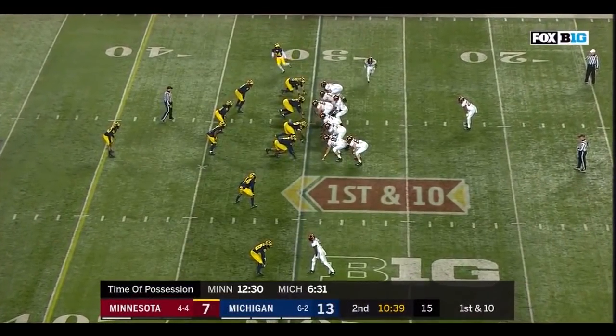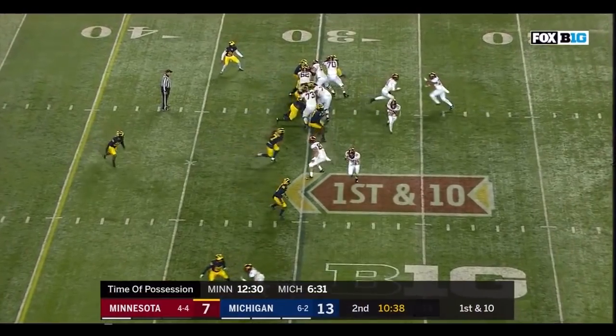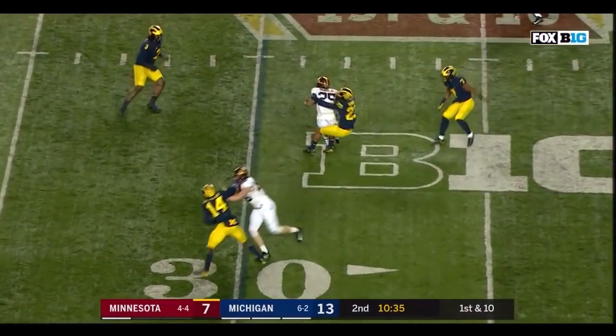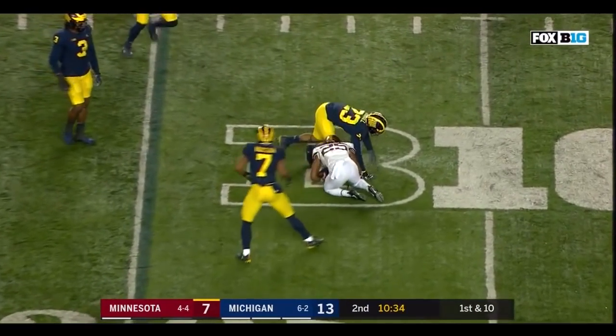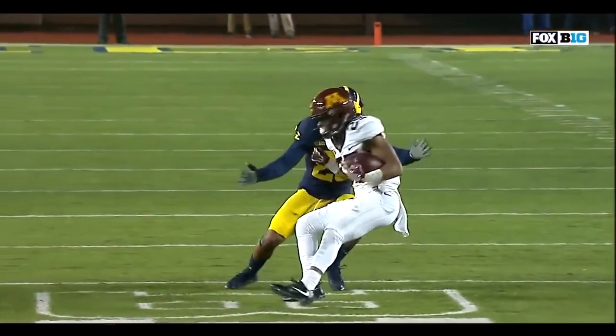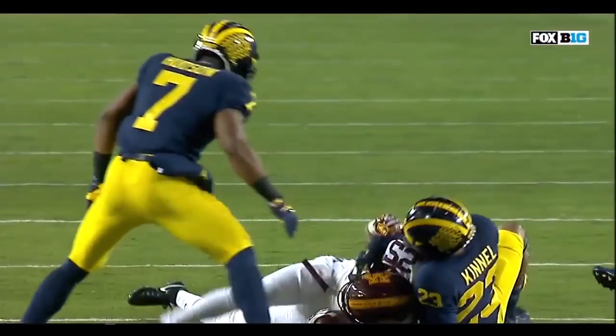10:40 to go in the second quarter, and Minnesota have been running a lot of these jet sweeps to success in the first quarter of this game. And finally, they go to the well one too many times, and this time Michigan's Tyree Kinnel is in the right spot to take him down. Yeah, you show Michigan something once, you can catch them on it once, but you're not going to get them on it too many more times.